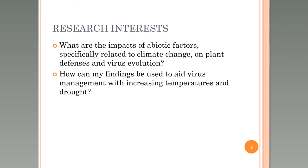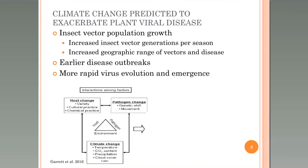All right, so some research interests that I had leading to my research were I wanted to look at what the specific impacts of abiotic factors related to climate change are on plant defenses and on virus evolution. I'll be focusing more on plant defenses today. And then I wanted to see how my findings could be used to aid virus management with increasing temperatures and drought stress. I know these are two specific components of climate change, but these are the ones that I am focusing on.